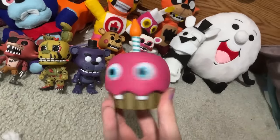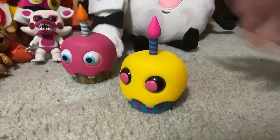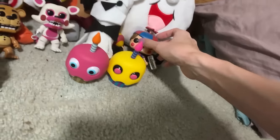Here's the Toy Cupcake. That's it. It's Toy Cupcake. I guess I'll also show the Blacklight Cupcake off. I bought it because it looks like Golden Cupcake. There you go. Here's also the Balloon Boy Funko Pop. His balloon warps really badly. I've tried to get it to stay up over the years and it just doesn't. But yeah, it warps really bad.